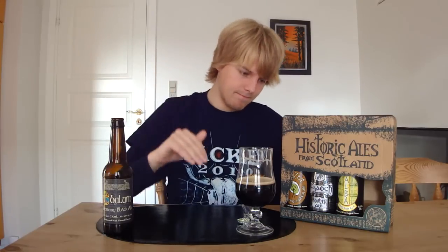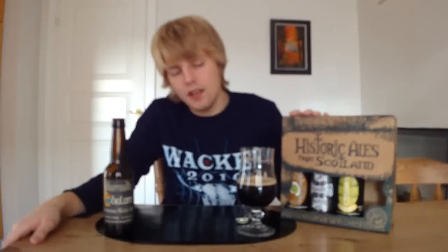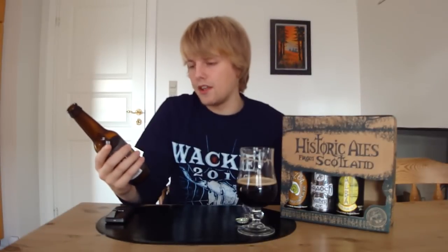But yeah, that's it for this beer, you guys. An 82 for the Ebulum Elderberry Black Ale. The best, I think, of the Heather Ales from the Williams Brothers. And yeah, that's it. Let me know what you think of this beer if you've had it. I think it was pretty good.